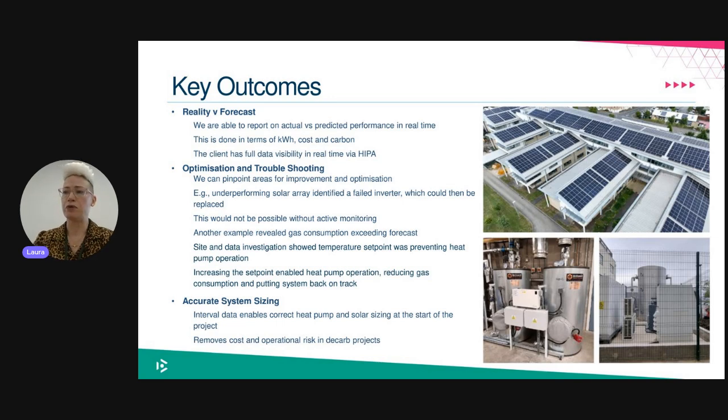So the gas boilers were thinking, oh, heat pumps are not running, we need to come on, because that's the way it's controlled to be. If the heat pumps fail, the gas boilers take over. But the heat pumps were not coming on because they were seeing too high, I think, a set point, or too low a set point. So we just changed the set point.